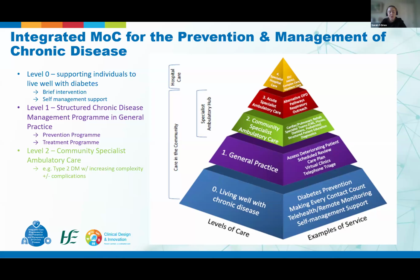It's also important to note that at this level, there are also cardiology and respiratory chronic disease community specialist team members who are co-located alongside the diabetes team members and will work together to support patients who have more than one chronic condition to really deliver care that meets the patient's needs and reducing that burden for patients of having to attend multiple different specialist appointments for their different conditions.